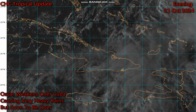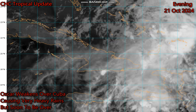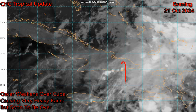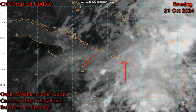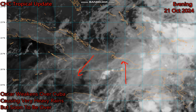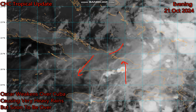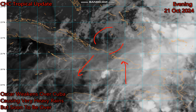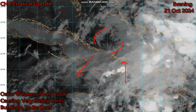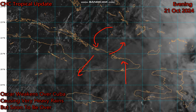So again, we do have that sort of flow coming up through here, and we do see a bit of flow coming into here, but not really seeing too much. Mid-level circulation wise, we can see that coming in through here, just off of Cuba now. Again, very disorganized. The mountains of Cuba have really messed around with this.